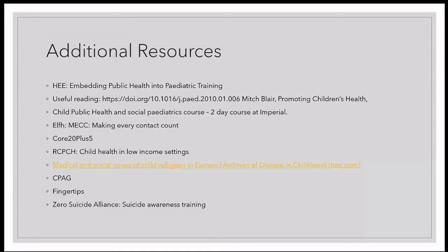There's the Core20PLUS5. That's going to be a useful lever for advocating locally. At the moment, it's adults, but they are working on a children and young people version, and that's about the NHS England focus on health inequalities going forward, with the Core 20 being the most deprived sections of society, plus is the other communities that might not necessarily fit into that but have disadvantages, such as refugees, coastal communities, and then 5 is 5 key areas to work on, which in the adult version is like hypertension, maternal health, but there will be a children and young person version coming out soon, so that's something to look out for.